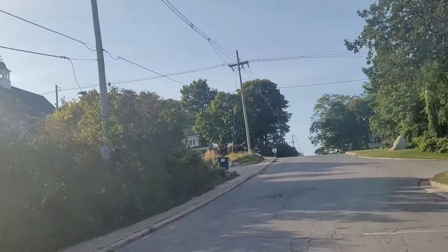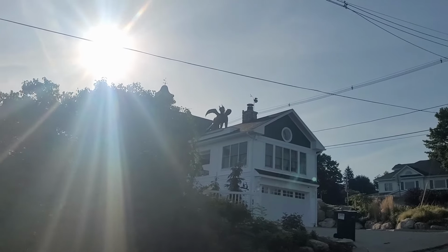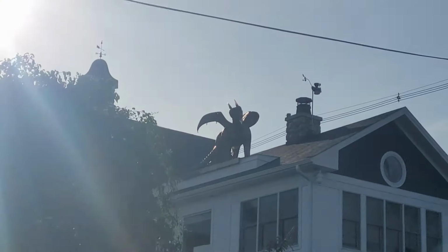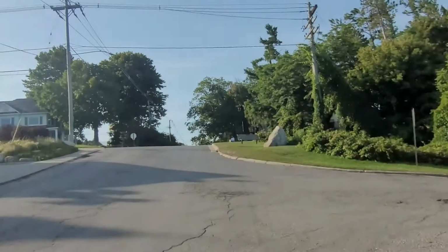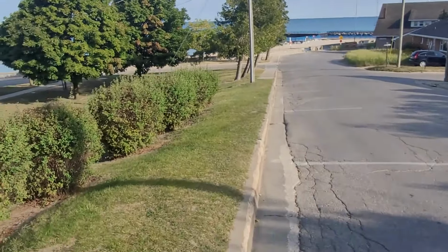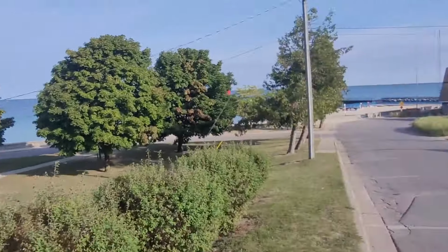You have to be on this side. Somebody put a dragon on the roof, but you can't see it from the road. I had to cross the road, get on this side to see it. But I saw it on Google Maps, and since the library's not open, I'll check it out.